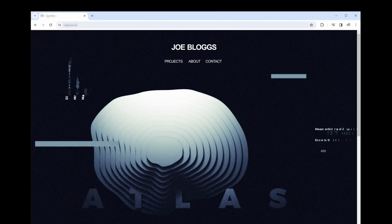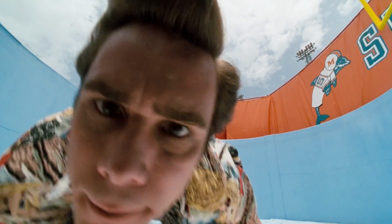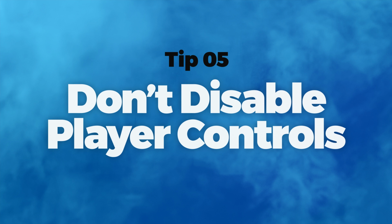I can't stress this enough. Your reel is the most important thing on your website. Don't make it hard to find. Here's one simple fix. Don't disable player controls.